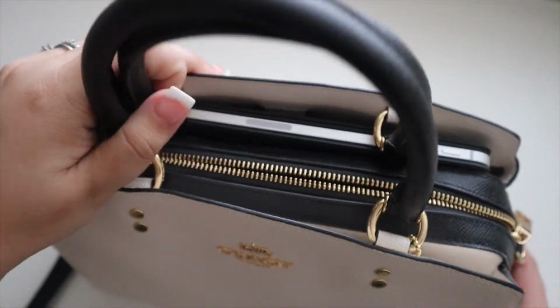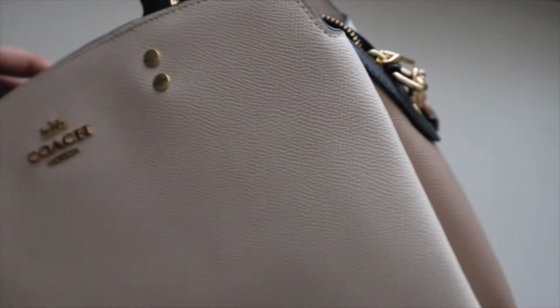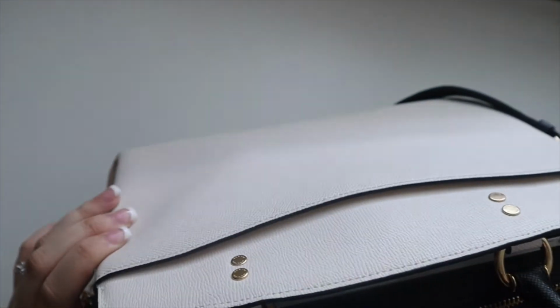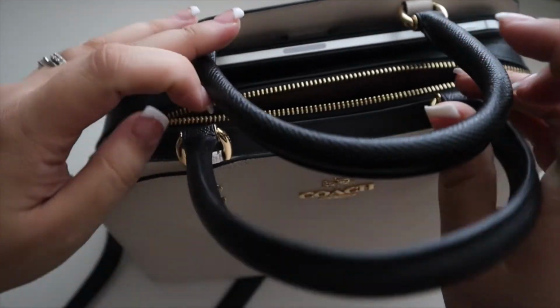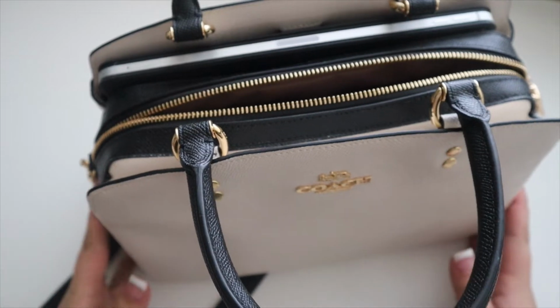I love the design. The colorway is beautiful. It can go with essentially any outfit. It can also dress up or down, you can wear it up or down, and it carries a lot. So let's go ahead and jump right in.